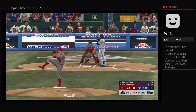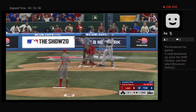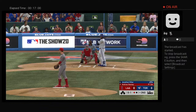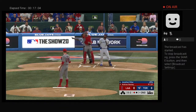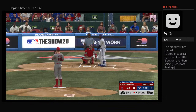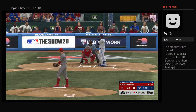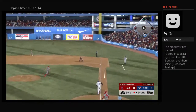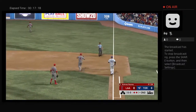Now here it comes. Into the windup. Here comes the 0-1. Oh, and he's really getting the better of him now. It's strike two. In my opinion, one of the toughest pitches in the game to square up. Just a heavy sinker with good downward action. Grounded to first. Fielded cleanly by Pujols, and he'll take it to the bag himself for the out.